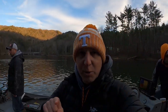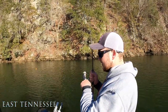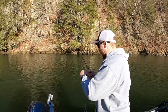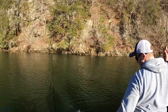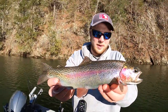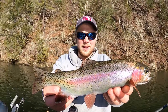Hopefully the last hour of the day is going to produce some epic action here on rainbow trout in East Tennessee. What is that? Oh, it's a rainbow. Not bad. Good looking fish. It's a rainbow. Nice colors to it. Haven't caught anything too big yet, but it's getting better. So nice rainbow hit on the spinner.